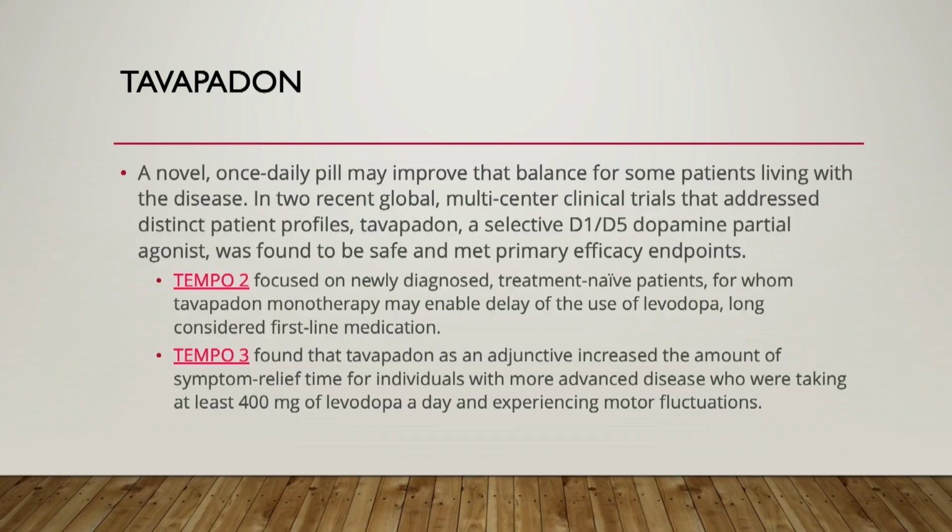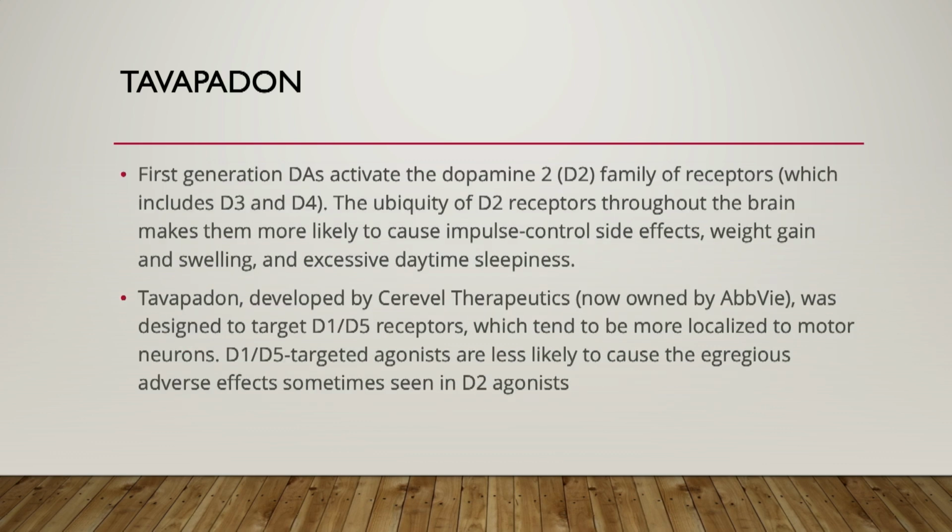The first trial focused primarily on newly diagnosed patients who are not on any medications, to potentially delay the need to be on levodopa. And it was successful as a first-line agent, monotherapy, meaning just the only drug that you're on, to start off with to show improvement, as well as delay the need for levodopa. The next trial looked at how effective it was for patients who were already on levodopa, and did it make their symptoms also improve, which it was also shown to be successful. Not as good as the first trial, but in both instances it was a successful drug, so it's currently under FDA review.